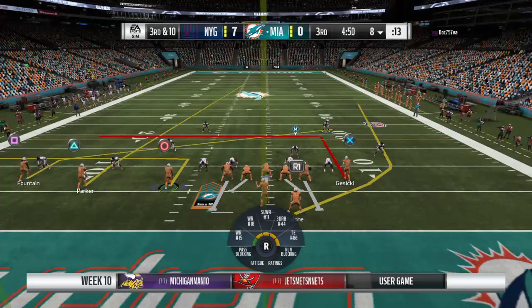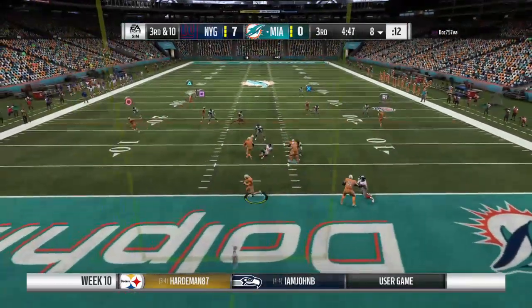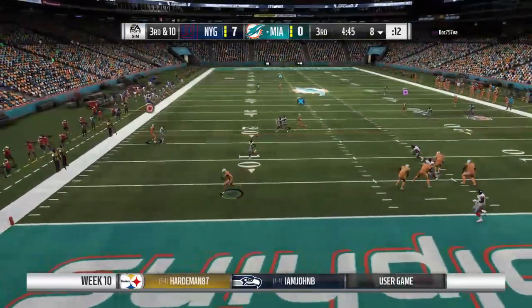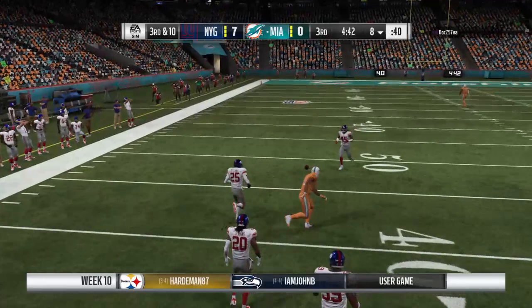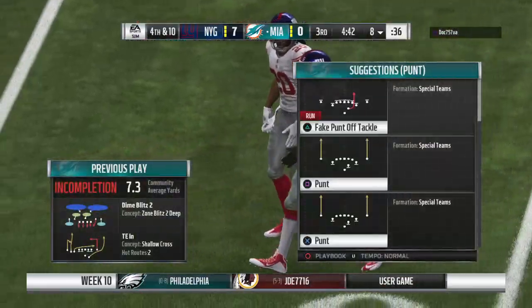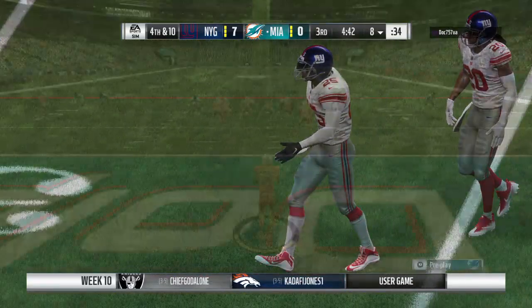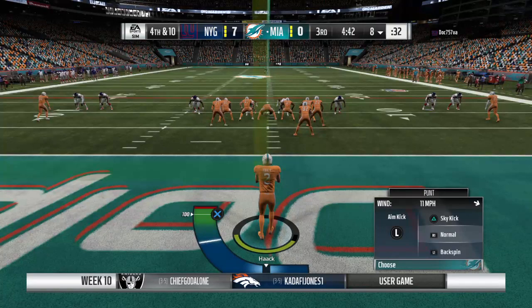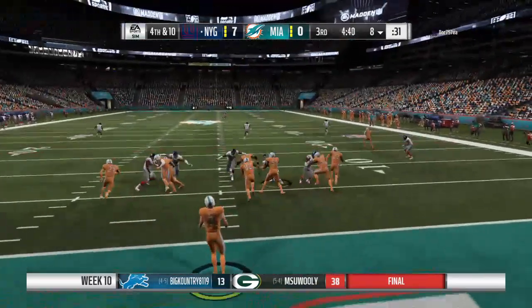Marino here from the gun. Being chased out left. And this one is incomplete. We've seen these defenses make enough opportunistic plays to keep this one low scoring. Flying around, making plays on the ball, and we see yet another errant throw as a result. Here's Matt Haack now as he's on to punt for Miami.